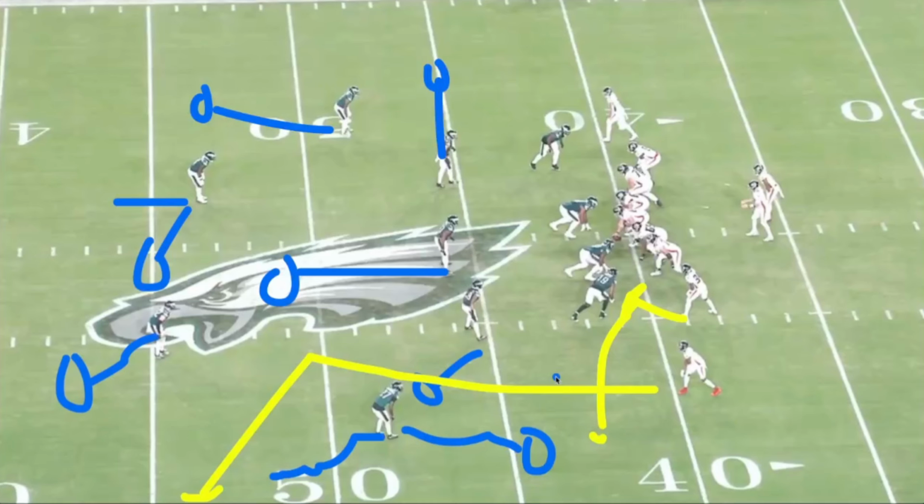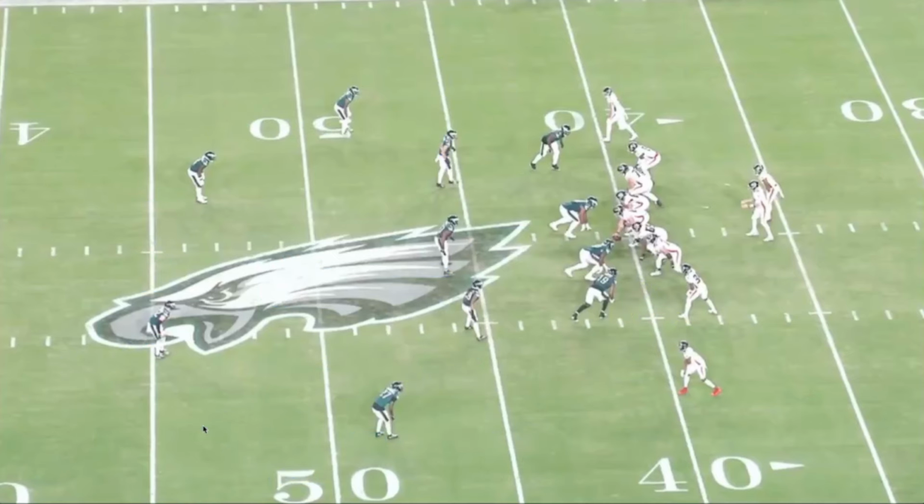Instead, he comes down on this flat. This safety plays too far inside. He's got to get out. He doesn't. He kind of stays back. Lets Kirk Cousins make an easy throw to this corner route, and it's a disastrous play for Philly, giving up a ton of yards.